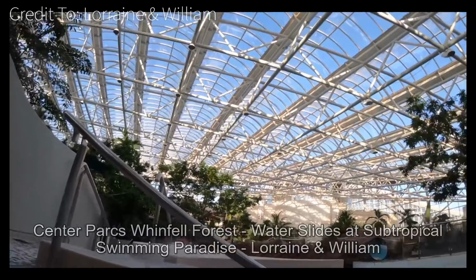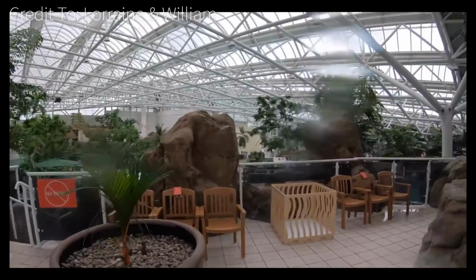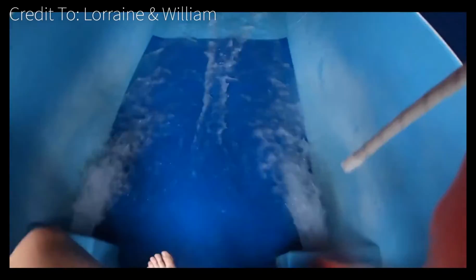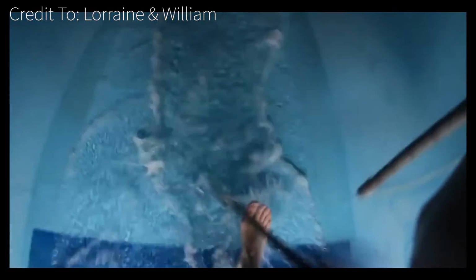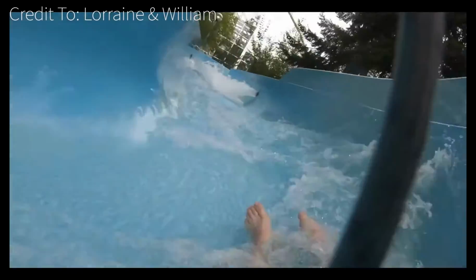So inside the Subtropical Swimming Paradise, you have the indoor rapids, which are on pretty much every minute, and that blasts you around on a stream of water underneath a few trickling fountains, and you just go round and round, and it can be quite relaxing if you're just laying about. But of course, if you go on the outside lane of the rapids, it can go quite fast, and it's really fun, although watch out, depending on when your session is, it can actually get really busy in the rapids area.